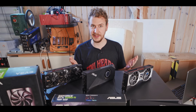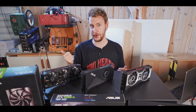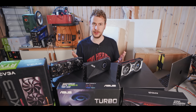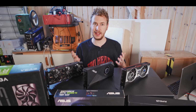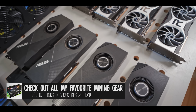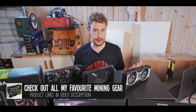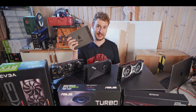And it just so happens that those are the 3 coins that we will be mining on this rig: Ergo, Flux, and Ravencoin. And the reason why I chose those 3 coins is that they are all focused on GPU mining, and they have algorithms that resist ASICs. Which basically means that if you have the most efficient GPUs, you have the most efficient mining rig possible to mine those coins.